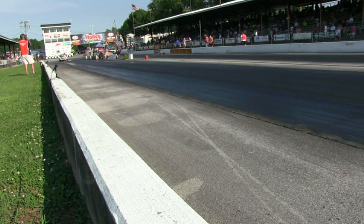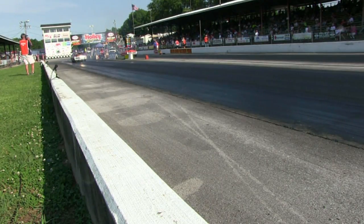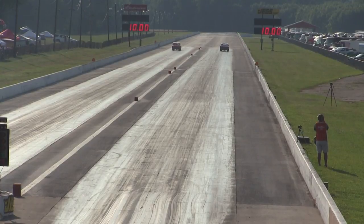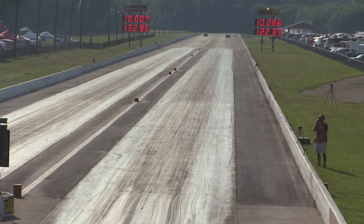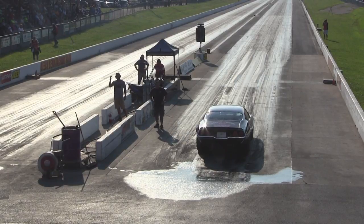Greg Brannon out of Lake Mary, Florida with the 65 Nova. Kenny Robinson in the Greentown, Indiana base 67 fairway. E-Gas cars with 10-second heads-up index. Kenny Robinson takes the win, 10.08 to a 10 flat. But Brannon was late on the lights, 178 to an 042. So Kenny Robinson runs right on the number, or actually does a 10.08 to a 10 flat.